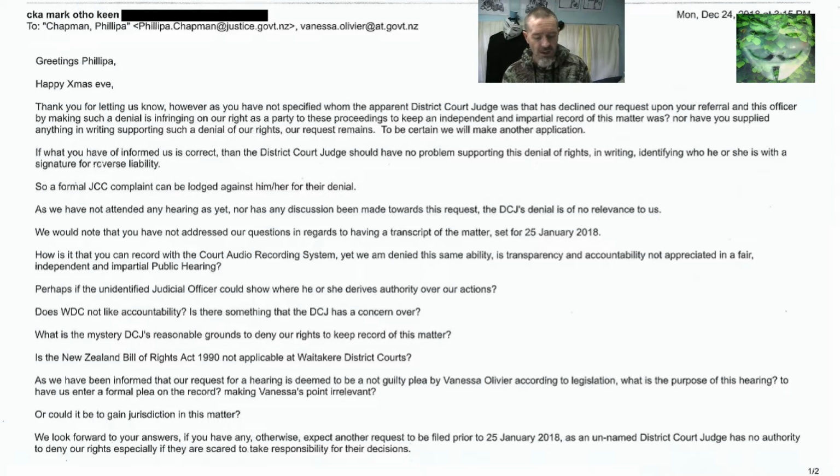What is the mystery DCJ's, or District Court judges', reasonable grounds to deny our rights to keep a record of this matter? Is the New Zealand Bill of Rights Act 1990 not applicable at Waitakere District Courts? As we have been informed that our request for hearing is deemed to be a not guilty plea by Vanessa Olivia, according to legislation, what is the purpose of this hearing? To have us enter a formal plea on the record, making Vanessa's point irrelevant? Or could it be to gain jurisdiction in the matter? We look forward to your answers if you have any.